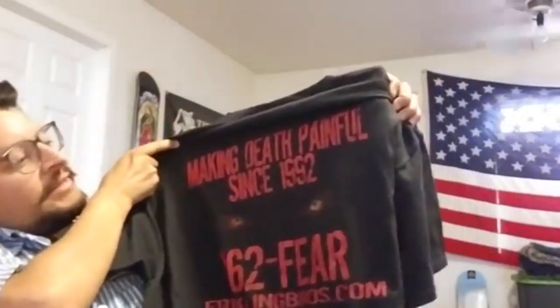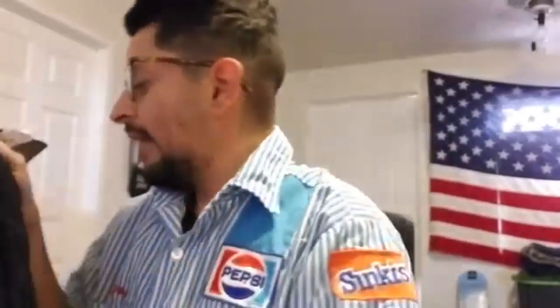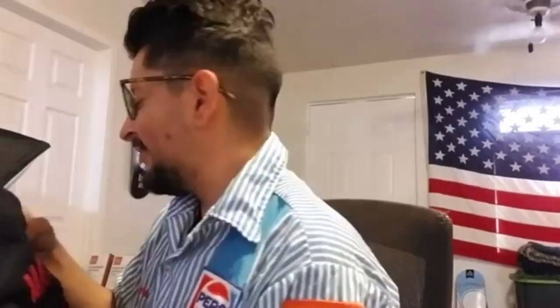And on the back, it does say, making death painful since 1992. Also, they've been around since 92. That's pretty cool. But yeah, this is a size large as well. And these two t-shirts, because that one's vintage and this one's like new, the measurements are totally different. The measurements are way different. So make sure to look at the measurements before you just buy anything.